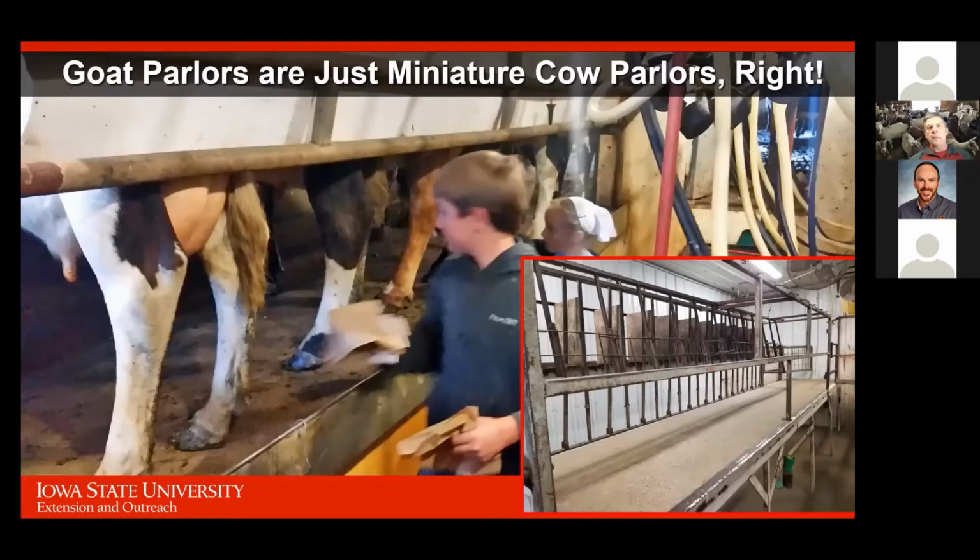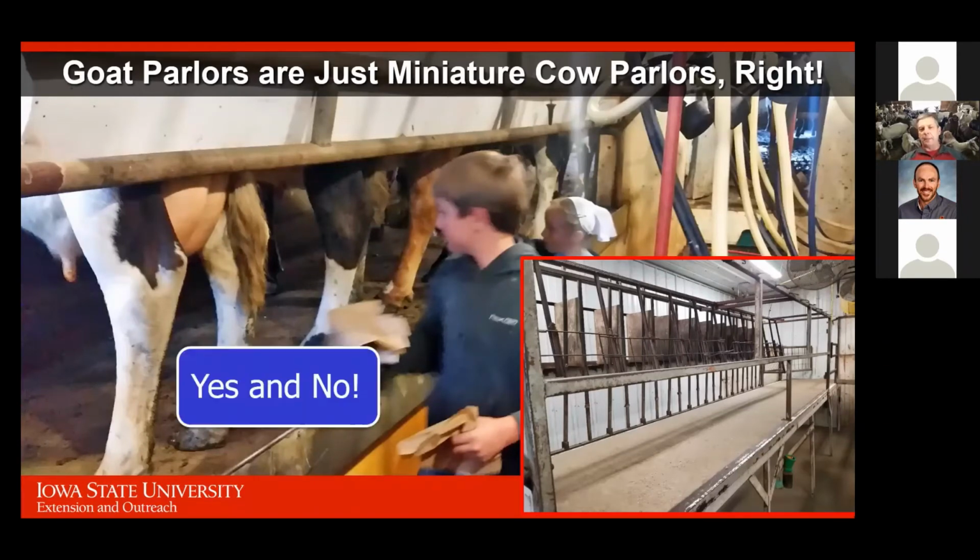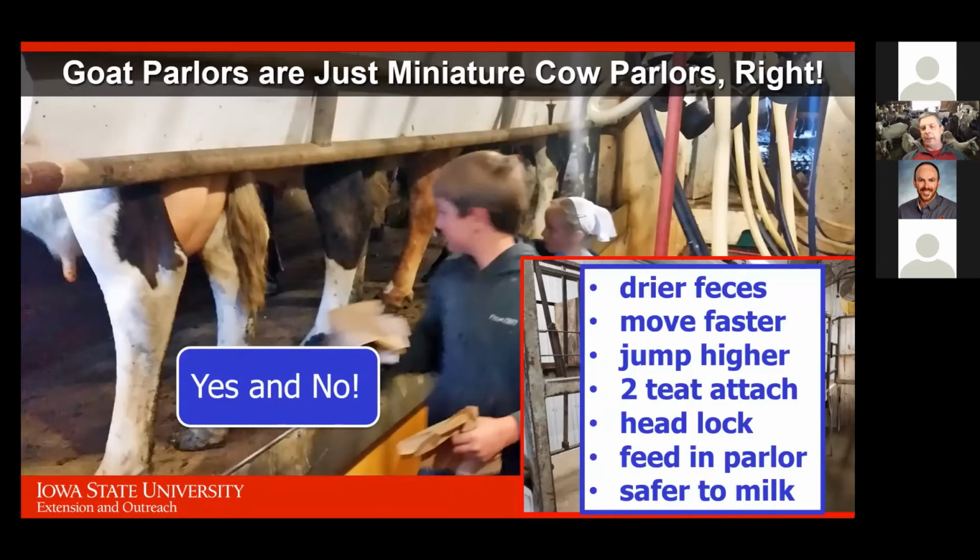Okay, so when you take a look at the similarities between dairy goat parlors and dairy cow parlors, there definitely are a lot of similarities. Are they similar? Kind of yes and no, I would tend to say. There definitely are some differences that we tend to have with the dairy goat ones. Basically, the goats have drier feces. They tend to move a little faster than our dairy cows tend to move. There's no doubt they're related to the deer, so they tend to jump higher.